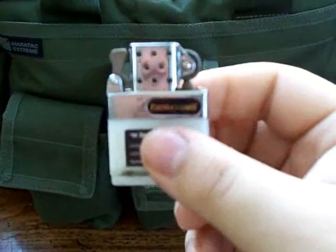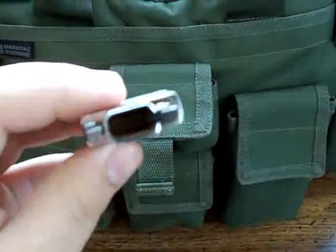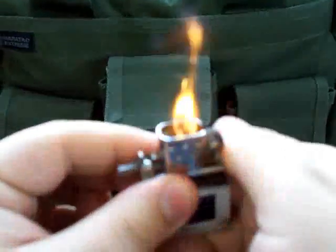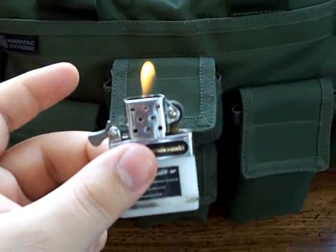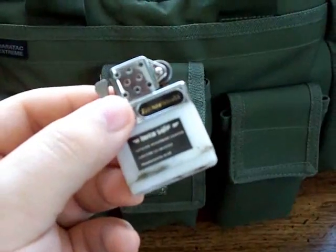Now, I didn't really talk about this much. It does not have a wick, as you can see there. It's going to be very hard to see, but it's a little hole, just like a regular butane lighter. But it works just like a regular Zippo, which I love. It's the same look. It's the same feel that I'm used to, but it's fuel that lasts a lot longer.